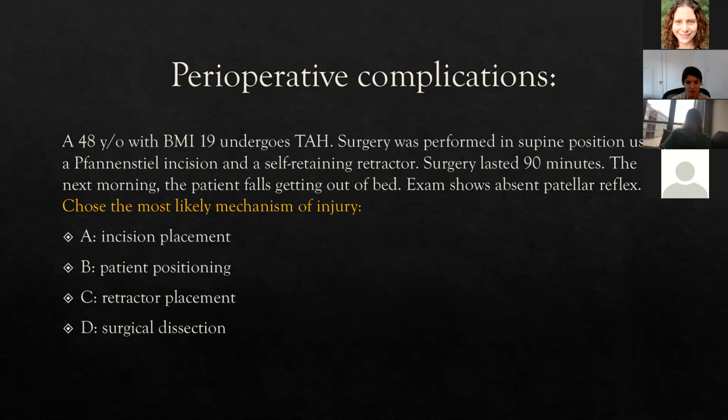Patient positioning. Well, actually, no, sorry, that's not the right answer. When I first read this question, I think, of course, her positioning, but she's actually in the supine position, so lower risk for nerve injury. So yes, the correct answer is retractor placement.